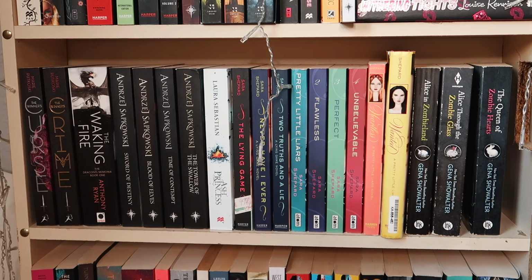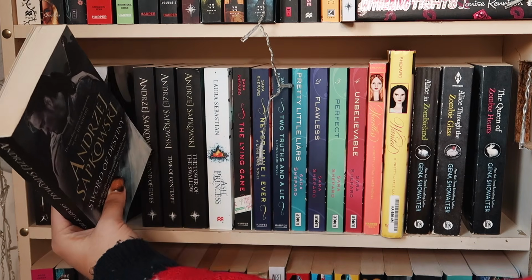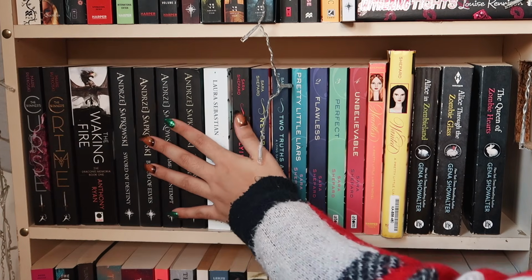So I have all of those, and once again I really persevered with the thrifting, so I don't want to unhaul them. I don't have the full set, there's like 12 of those. I also have some of the Witcher books. All of these are also thrifted because it's such a big series as well.